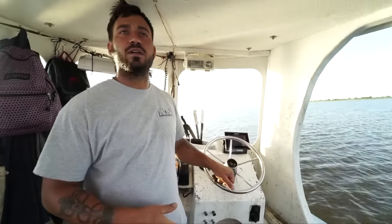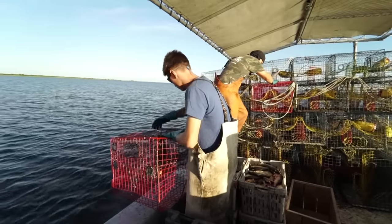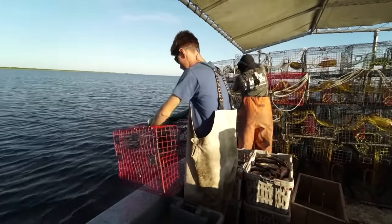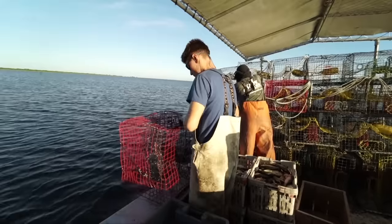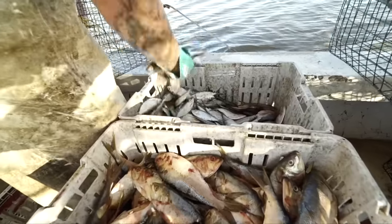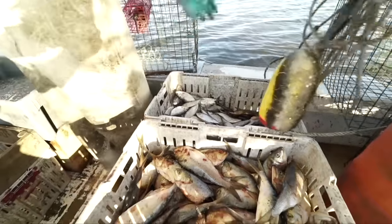Okay, so this is a spot you fished before. Yeah, a spot I had traps in. We were getting a couple ones every trap, so I'm gonna try it again and see how it does, and then we'll make adjustments based on what it does this time. I'm trying to give them like two runs, so we'll run them once, and then we'll run them again. If it doesn't do nothing by that time, we'll pick them up and move them to another place, because you gotta stay on the crabs.